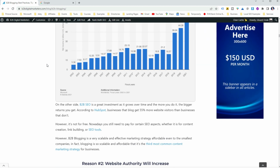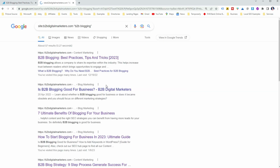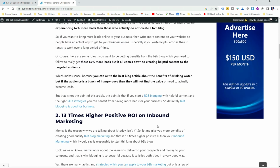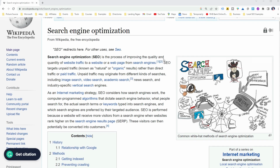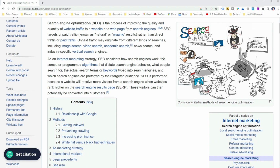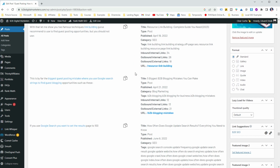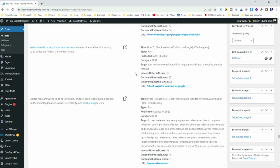So I have used this Google site operator, site:b2bdigitalmarketers.com, which is my site, and B2B blogging, to find articles where I have mentioned this specific primary keyword, and then included the internal link with the exact anchor text of my primary keyword, just like Wikipedia does. Wikipedia loves to use exact match anchor text for primary keywords all over its website. I also use Link Whisperer to find any relevant and even primary keywords for my internal link anchor text. However, be careful with it as it is not always accurate.